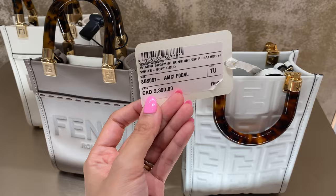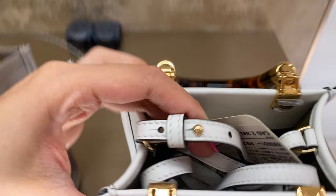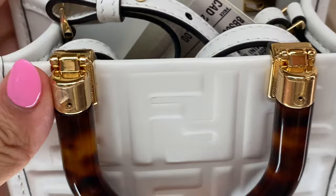I also noticed that Fendi seems to have a lot of new bags in this kind of entry to mid price point. And I'm wondering if that's because they did so many price increases, especially for like their peekaboos, baguettes, etc., that they need something to fill in that kind of entry level price point. What do you guys think?